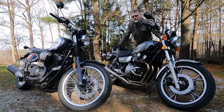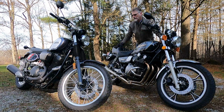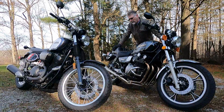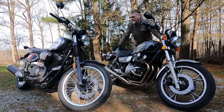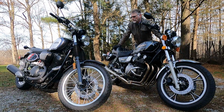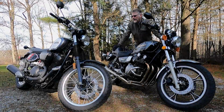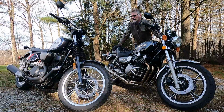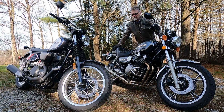Some of the features that are upgraded on the Yamaha as opposed to the Suzuki: it has modern dual piston brakes in the front, it has fuel injection, it's a belt drive motorcycle, which is nice. It's low maintenance and fairly lightweight. It has a digital instrument cluster. It's got the modern wave type rotors, although that's more for cooling than for performance.